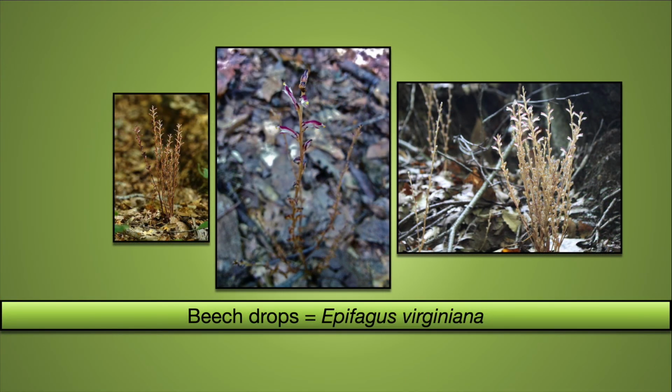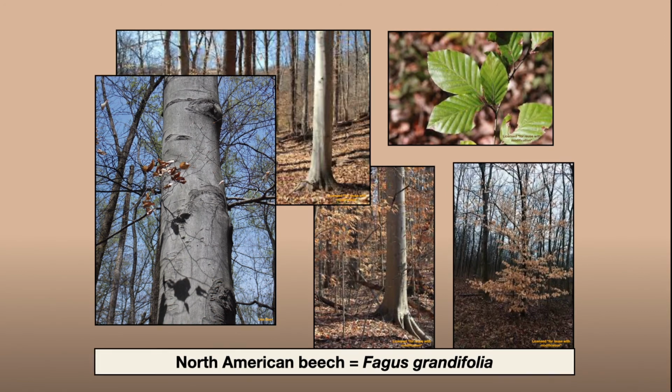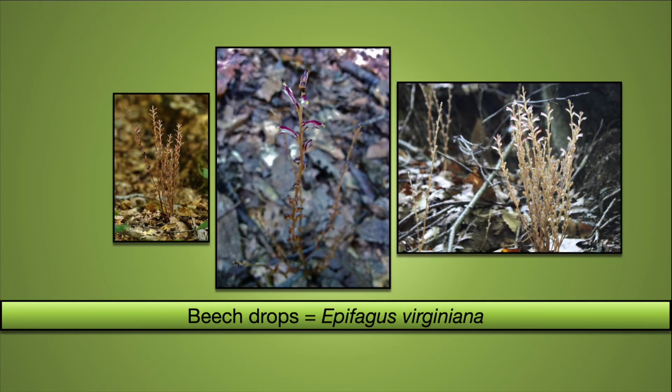And there's another one called beech drops. It's only found under beech trees. The beech trees that we'll encounter at the bottom of this trail have beech drops every September they bloom. And they're a creamy white color. And they look like little sticks about this tall. They associate with the fungus, the mycorrhizal fungus that are associated with the plant roots. And so they obtain their nutrients from both the fungus and the tree.